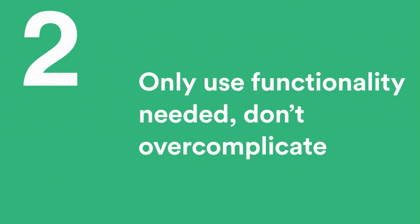Secondly, only use functionality needed, don't overcomplicate. Service desks have a lot of functionalities that can help the team work better as a service team, from things like automation, SLAs, I mentioned a lot of them. I always encourage teams to start with just the basic. Just do something simple, get used to it, and then as time goes on, add more and more functionality.